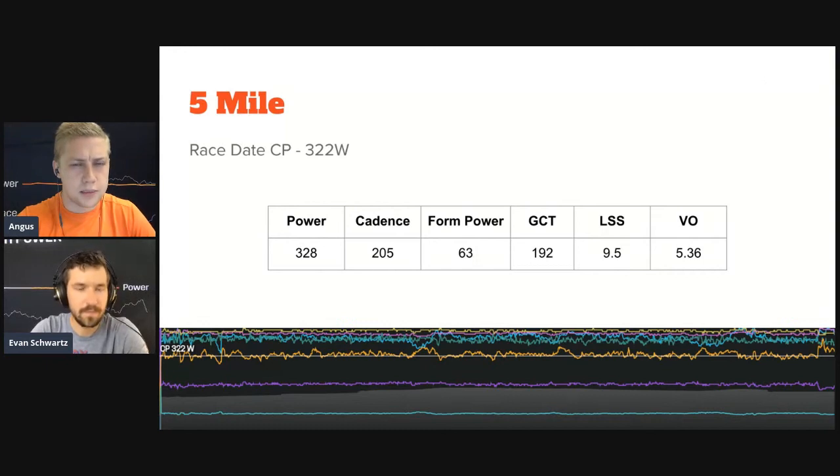For the leg spring stiffness, as people know, I'm kind of a leg spring stiffness fanatic. I always like to draw the connection between the power and the leg spring stiffness. And the value is around 9.5 here. And what I predict, if the athlete had run this 5 mile back in January, I predict that would not have been as high. I predict it would have been a little lower. I think it would have been around 9.4, 9.3.